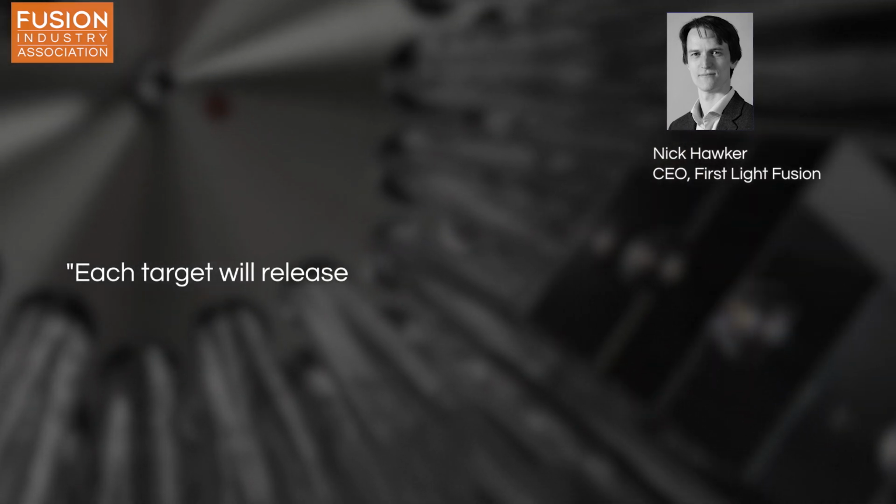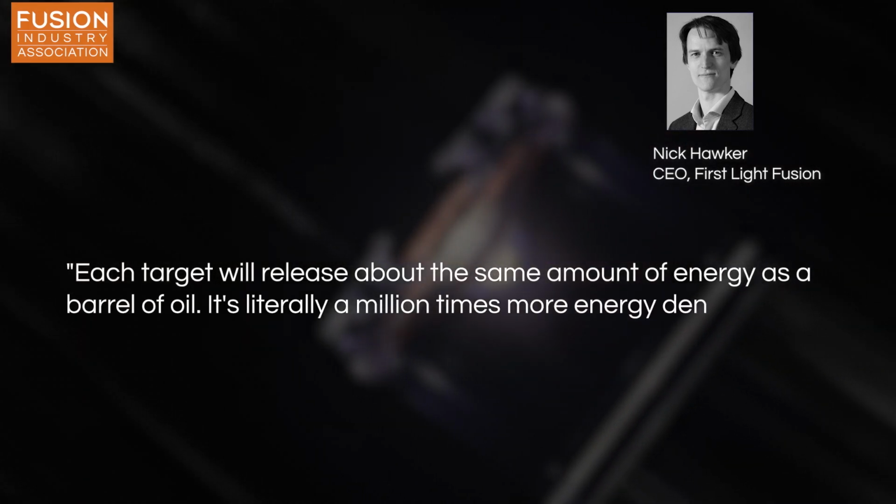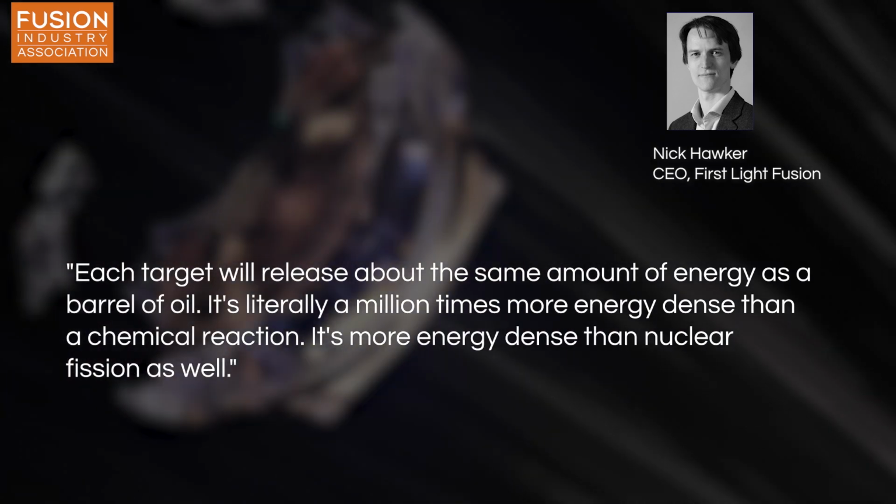Each target will release about the same amount of energy as a barrel of oil. It's literally 1,000,000 times more energy dense than a chemical reaction. It's more energy dense than nuclear fission as well."